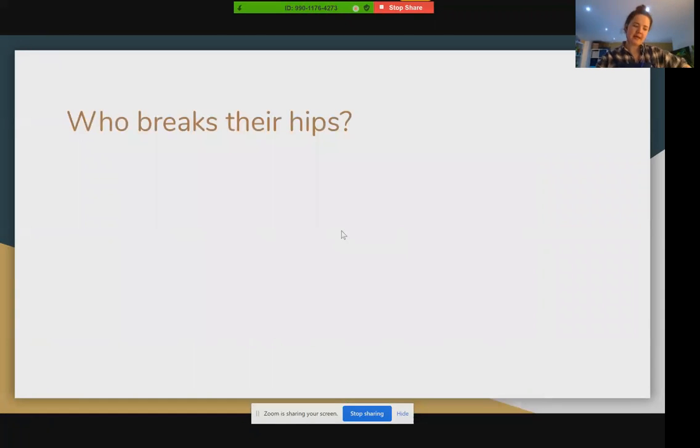So who breaks their hips? What kind of patients would you see? I was at Southport last year, so what kind of patients would I have seen on the ortho ward? Yeah, elderly women. Good. Why women? Why particularly women? What risk factor? Yeah, so they're more likely to have osteoporosis. And why is that? Yeah, because of the menopause. Perfect. So the lack of estrogen.